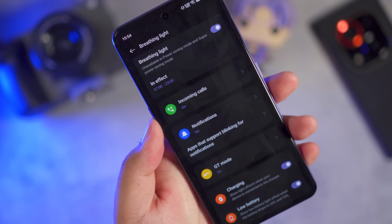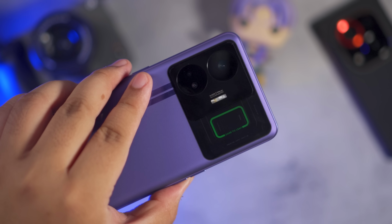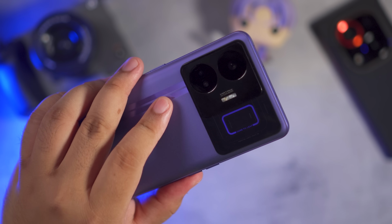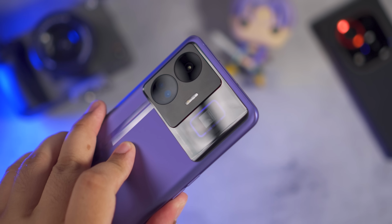Now, aside from those features na na-mention ko, meron din po tayong parang ring light effect dito. So, this one is the notification LED sa back panel nitong Realme GT Neo 5. And sobrang astig rin ito. Napakagandang tingnan. Pwedeng magbigay ng notification sa atin if there's an incoming call or a text message or any notifications from your apps that you use, or even when you're playing games.